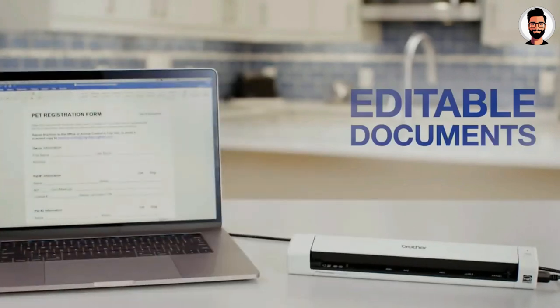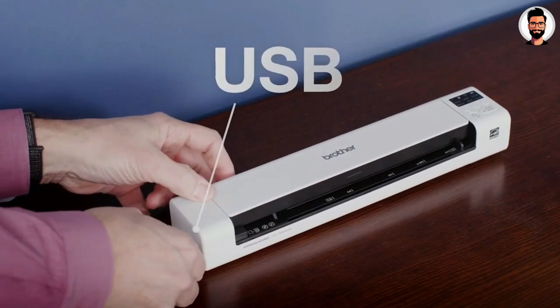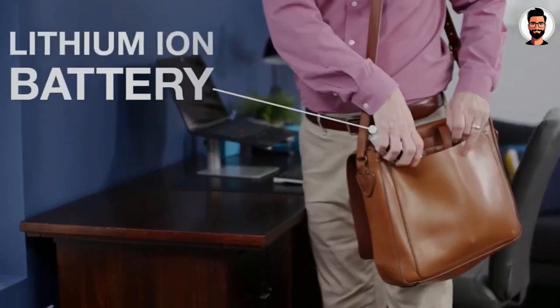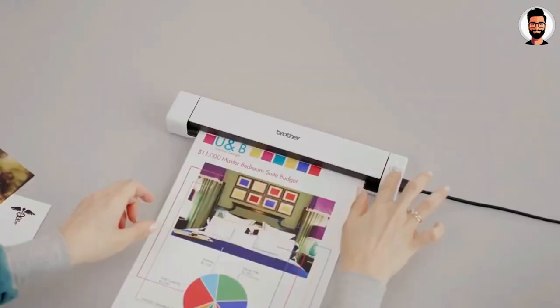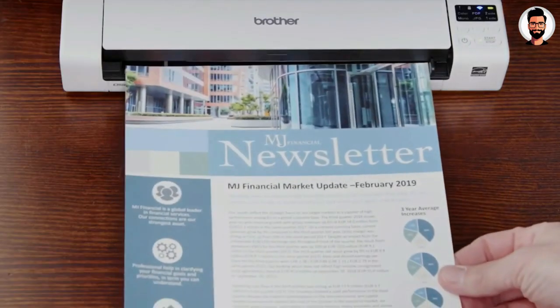This scanner supports multiple file formats and locations, giving you the flexibility to store your documents where you want. With a USB port, this scanner is easy to connect to your laptop or PC. Additionally, this scanner has a lithium-ion battery, ensuring that you can scan documents whenever you need to, regardless of whether you are close to an outlet.